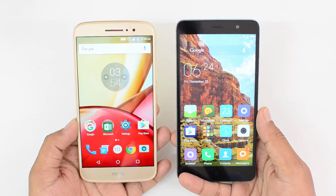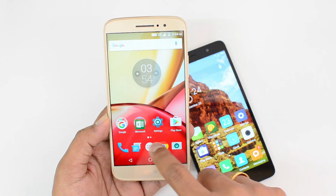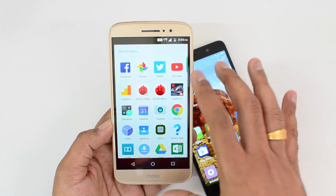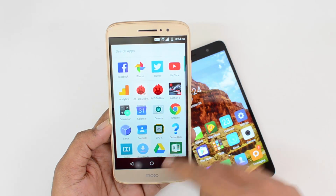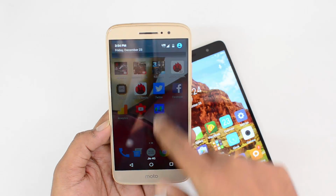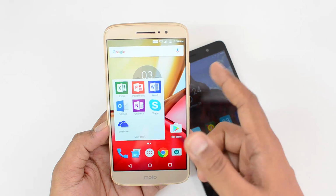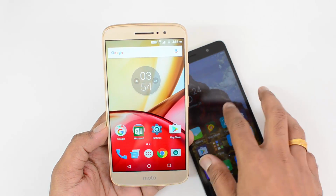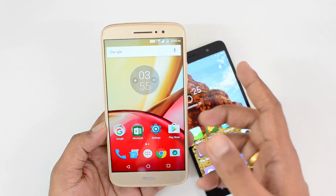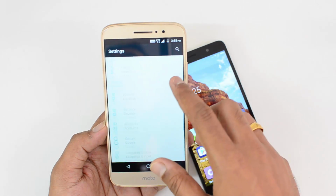Next up, we'll talk about the software and the performance. First, let's have a look at the software on the Moto M. Here we can see that this is stock Android, and this is one of those really good devices with a stock-like UI, which has a promised upgrade to Android 7.0. No bloat apps are included, just the basic apps, along with some third-party apps like those from Microsoft. Apart from that, it looks like stock Android, and no major customization or options are included.